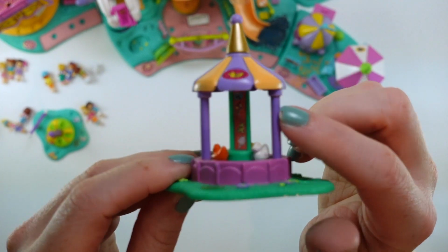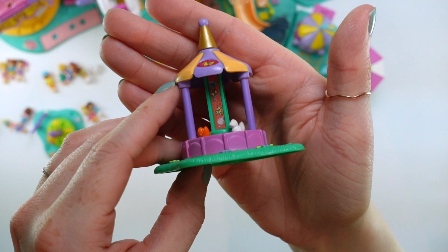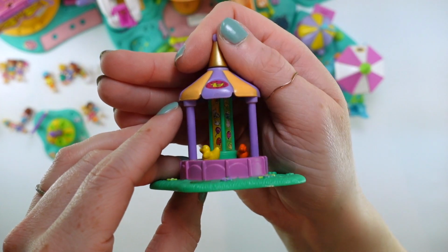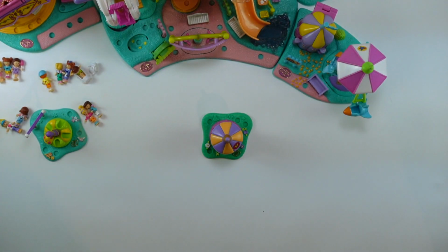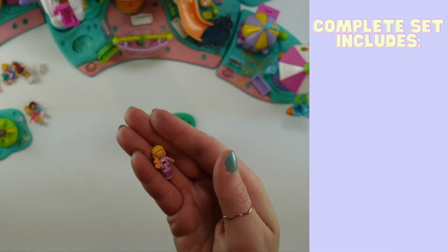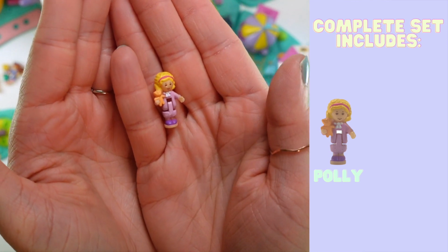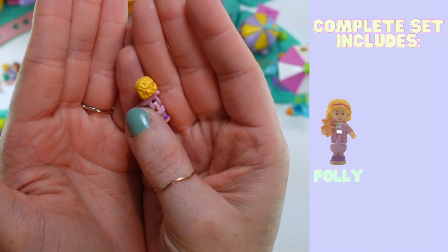But I say that because you can see at the back here, it has stickers showing what the different prizes would be if you win. So it's one of those carnival games. This one also comes with two pieces, and I'm just, you know, oh my goodness, like the amount of figures here. So this time it is Polly, and she is wearing a full pink dress. She has a teddy bear, so I think she won. And she's got that, again, Pollyville sort of wavy hair.